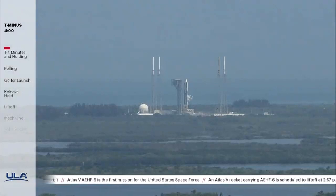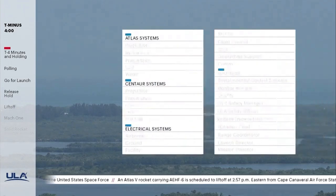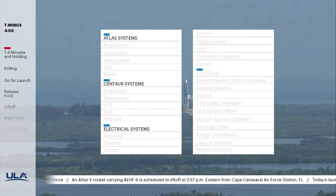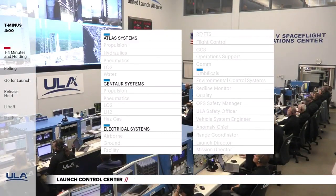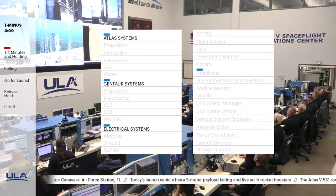We remain in the planned 15-minute built-in hold as we continue to prepare for liftoff. In a few moments, launch conductor Scott Barney will poll the launch team for the final go to pick up the countdown. 29 engineers and managers are polled for system status and readiness to proceed.